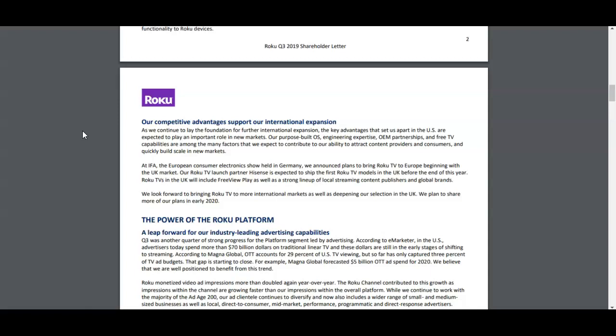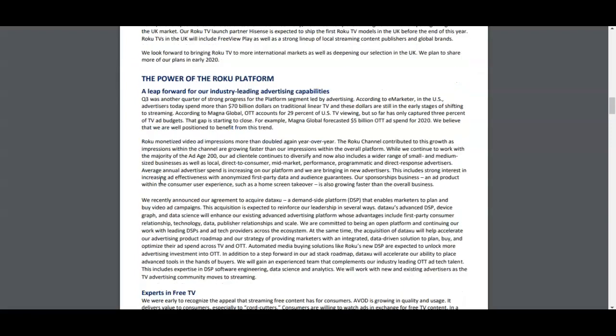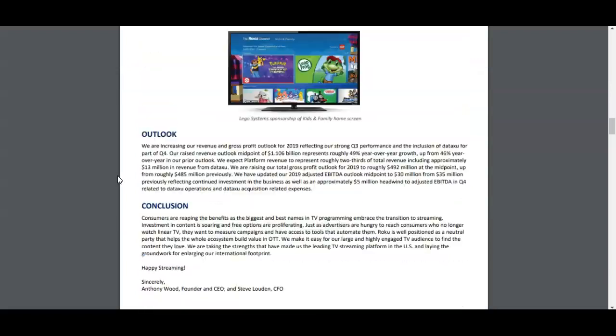So basically, Roku is expanding internationally. They just brought Roku TV to Europe, as you can see in the Q3, and they're just expanding. You know, a lot of the growth is going to come overseas, and streaming is really big. I've traveled to a couple places. I've been to South America, I've been to Asia, Europe, and streaming is just as big there as it is in the United States. And most of these companies, most of their growth is going to come from overseas in the future.